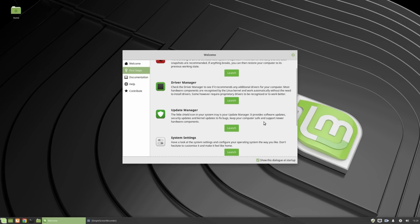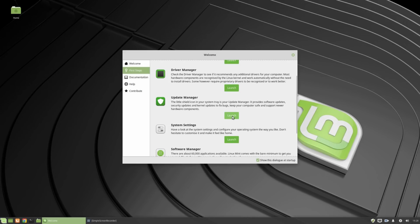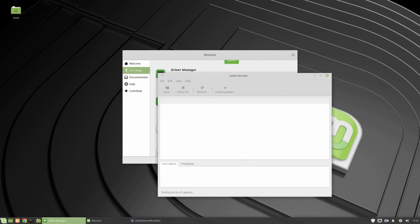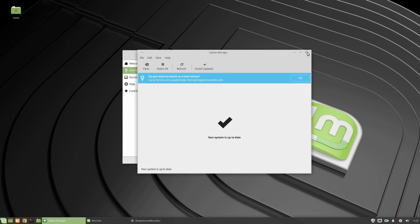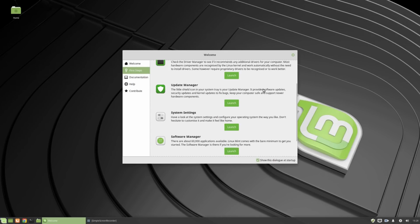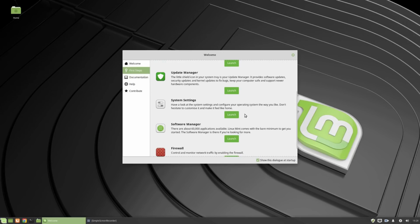Next is the update manager, of course. We'll launch that, shall we? Launch it. See what happens. It's the Mint update manager, and now I've already updated it. It doesn't need to do anything. Super. Next, have a look at system settings. Okay, I will. Let's have a look.